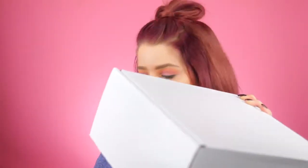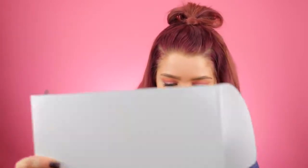So this next box here, this is from Soap and Glory. So let's see what they sent over. Looks like we have a ton of different products in here. So let's see what we have. So this is a lip contouring crayon. We also have here, what is this? A peach pout, so a balmy lipstick. We have here a couple of different lip products. So these are their matte lick, it looks like. I can't wait to try these.